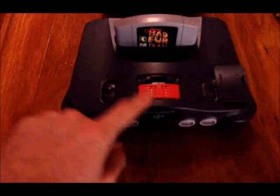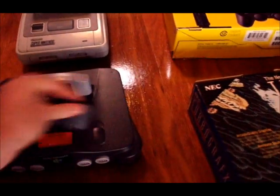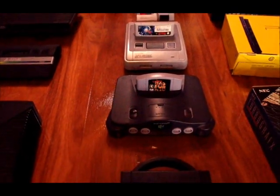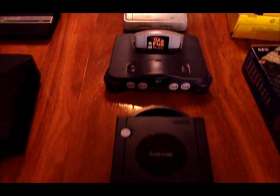I got a 64 with their little expansion pack. And Conker's Bad Fur Day. Awesome system for Mario Kart and Mario Party.